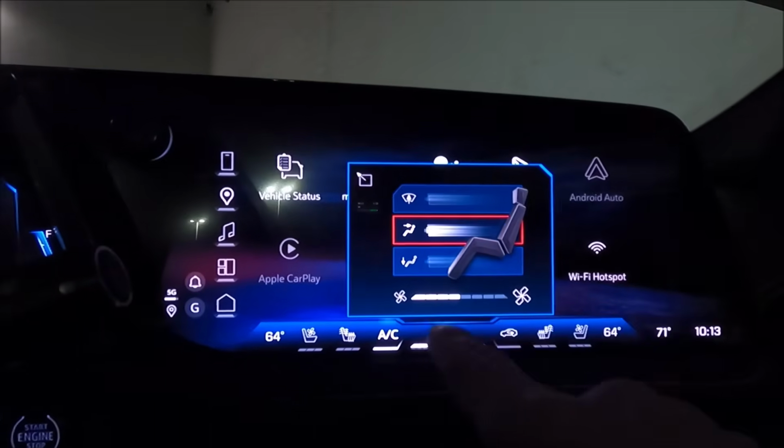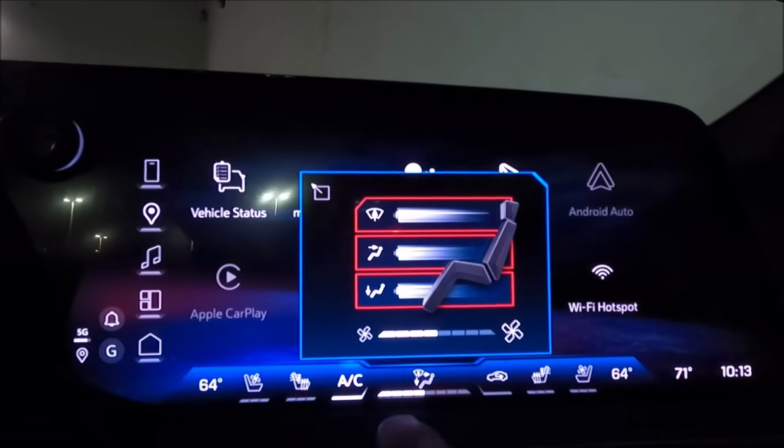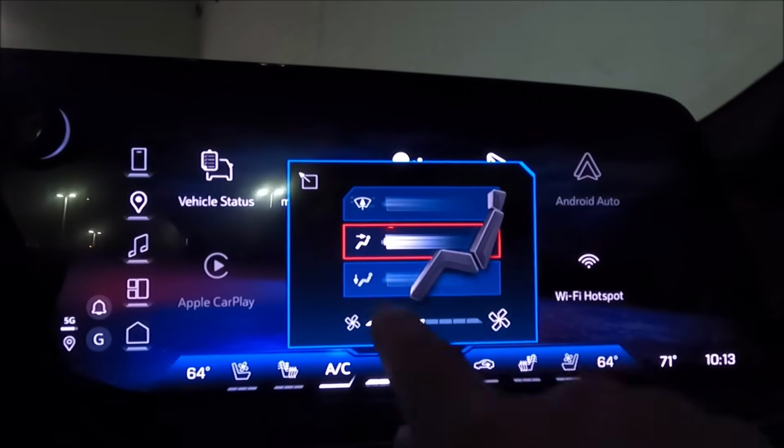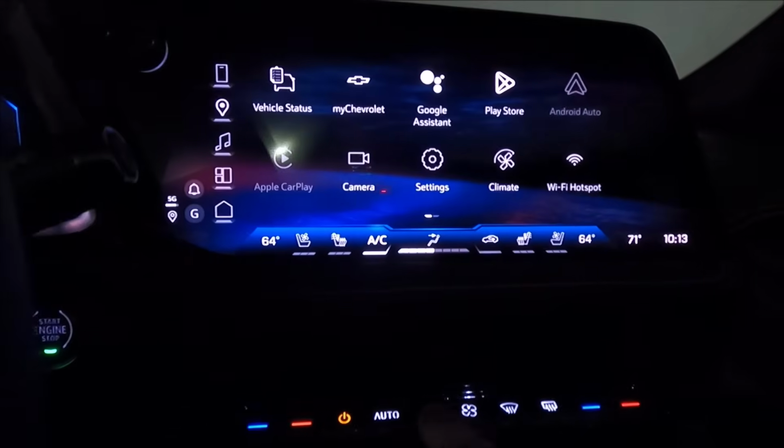No. There you go. See, did you guys see that? How it changes, how it kind of illuminates. All 3 zones, or take off the windshield on the feet. Now it's just in the panel. So that's a new interface for 26.